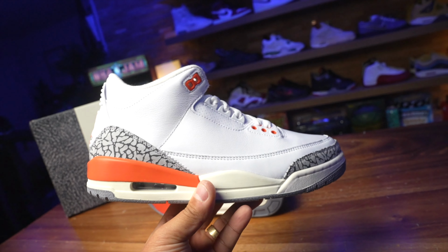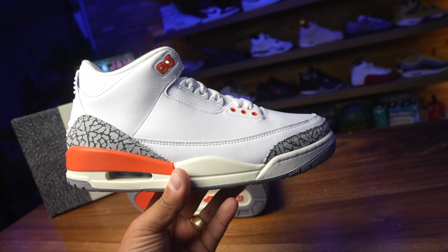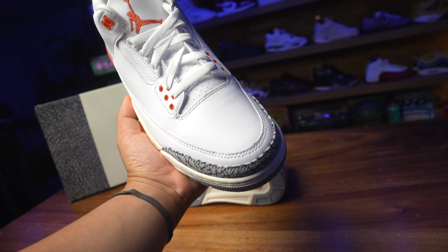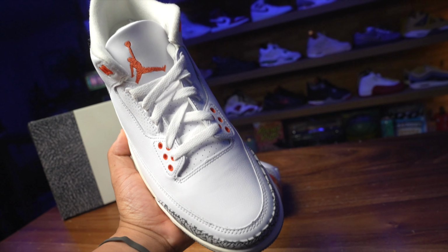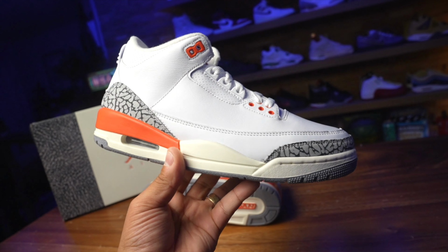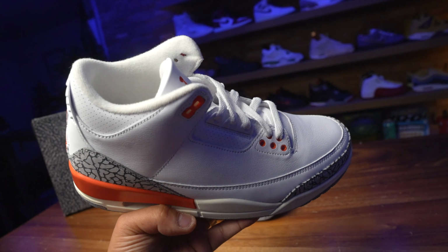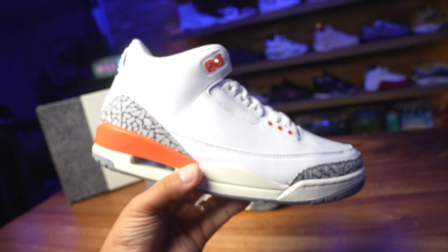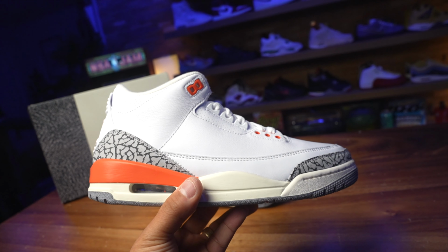As far as the quality and the craftsmanship goes, they're for the most part fairly good. I like the elephant prints, not too high, not too small, not too short. There are widow's peaks on the toe box as well as on the tongue. Sometimes we get that, sometimes we don't. We do have them here, and none on the back. So something else to keep in mind. But overall, a very solid shoe.